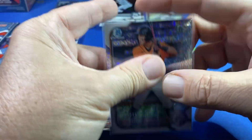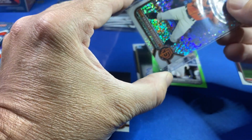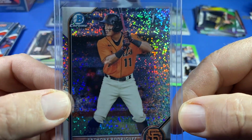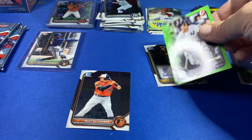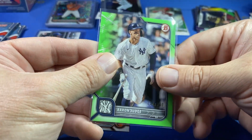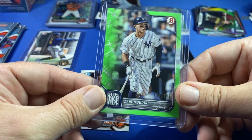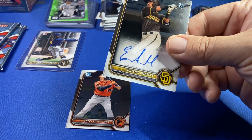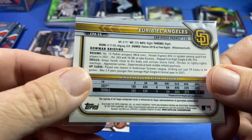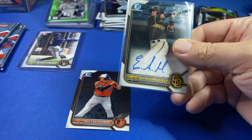Unreal. I mean, that's why for $30, these are so good. Anthony Rodriguez, shortstop for the San Francisco. Jeez. Judge, the jury, the executioner, Aaron Judge, lime green paper, out of $3.99. That's like a hobby box right there. And then, however you say his first name, Angelus. Unbelievable. Chrome auto.